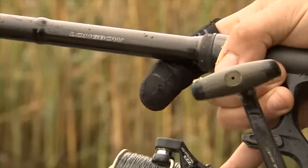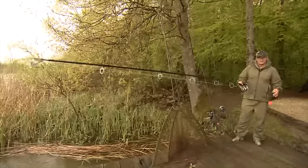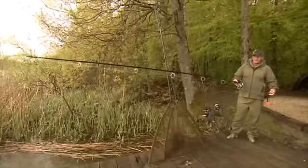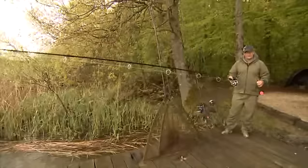This is a Longbow DF spod and marker. So it's the softer of the two. There's a spod rod as well, which is even stiffer, but this one is very, very stiff. And that's important with a marker rod. One, it'll cast a long way. And two, when you're dragging the lead back along the bottom, the stiffer the rod, the more vibrations you feel.